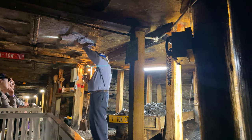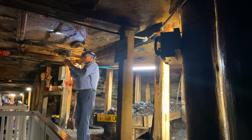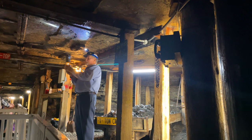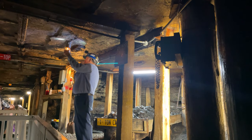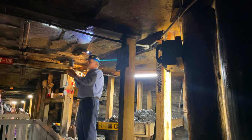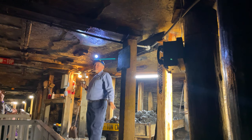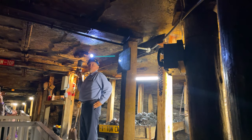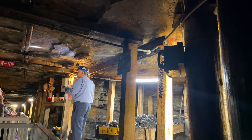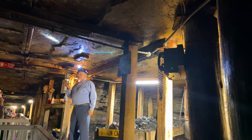Now, to check for methane, which always rises because it's lighter than air, you had to hold this light up and watch that flame. If that flame climbs and climbs, that means you have methane in here. In today's coal mines, if you have 2% methane, you have to withdraw everybody from the mines and take them outside. Every foreman had to carry one of these lights up until the year 2000. They did away with this in the year 2000, and now they use digital multiple gas detectors. These are obsolete now.